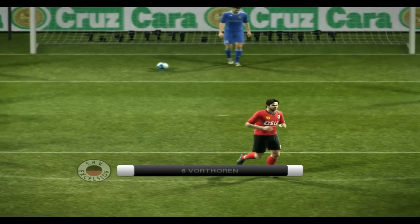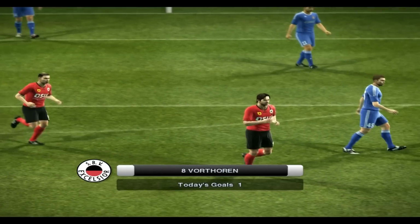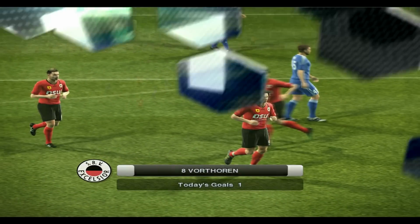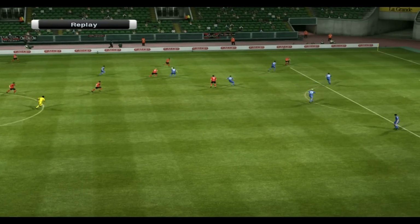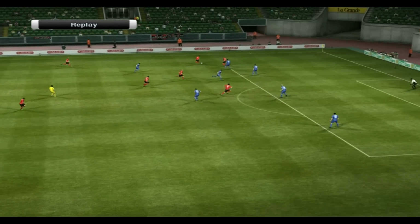Listen, it's a great start, but we've seen teams surprise themselves with early goals before and sit back. They've got to avoid that. Oh, that was a really good header. He rose so well to beat the defence and make the space in the middle.